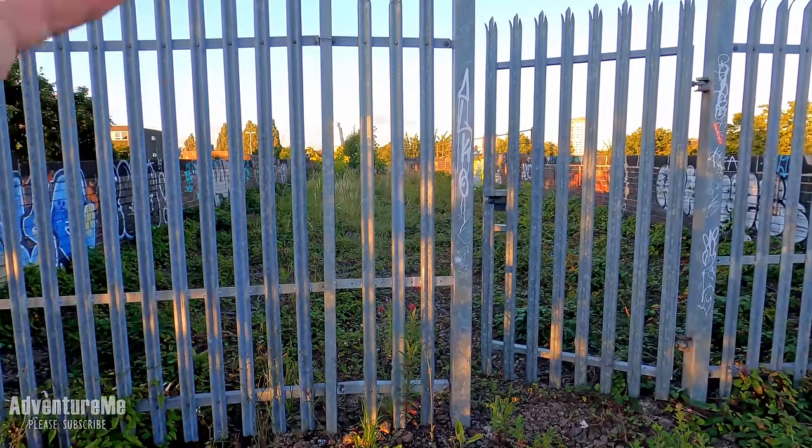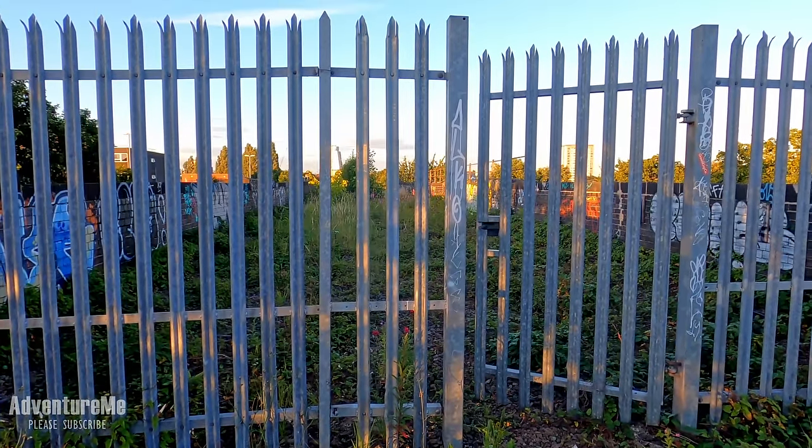I hope you enjoyed that little random explore across the viaduct. Like I said, it wasn't on my list, it was just a tip off that I got, and I thought, with it being quite nice weather and a nice evening, we're just going to go out and do it. So we just wanted to show you guys so you can see it, and it's recorded forever now. So if they do something with this, we've got evidence that it was there.